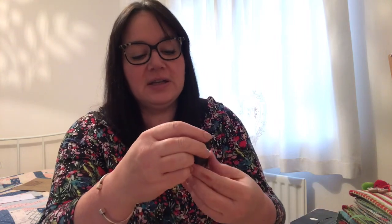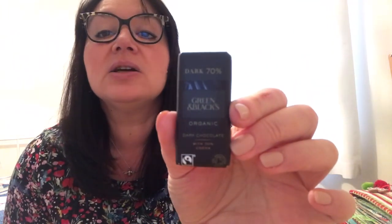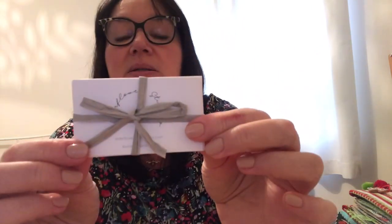Everything out. First things first, Green and Black's organic dark chocolate. Beautiful, love that. And there's a little parcel here. So let's get this open and share with you all. Feels very decadent to be opening presents, especially when I've got quite a few to open. Okay. So what's inside? So pretty.